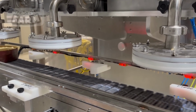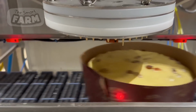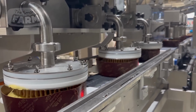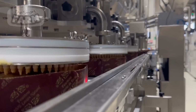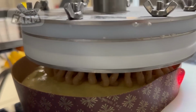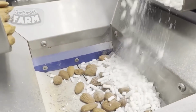Once the doughs in paper molds complete the second proofing, they move along conveyors to the glaze applicator, which applies a butter and glaze coating to their tops. Subsequently, almonds and crystal sugar are added as toppings to the buttered and glazed doughs. The almonds enhance the flavor and texture, while the sanding sugar improves the appearance and adds a slight crunch.